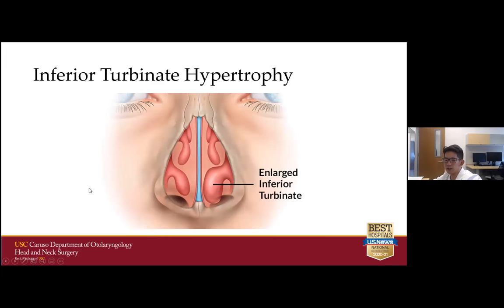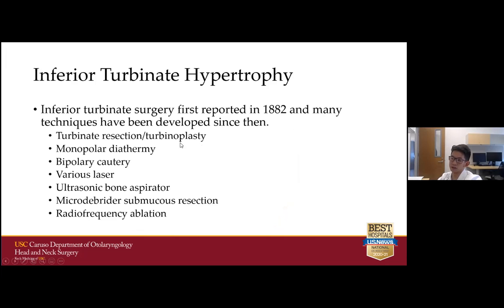And lastly, I want to talk about inferior turbinate hypertrophy. Inferior turbinate reduction is commonly performed in patients with chronic nasal obstruction due to hypertrophied turbinates. Initial management for turbinate hypertrophy usually is medical management of rhinitis and control of allergies. But there have been several techniques developed for inferior turbinate reduction. The first one was actually described in 1882. And these are some of the list of all possible techniques.